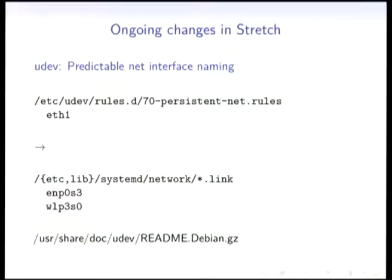And since neither Upstart nor SysVinit actually told you about this, we ran with this for years. Now systemd will complain and say, hey, you tried to configure a swap partition here, but it's not there. So it tells you and gives you the chance to correct that in the emergency system. But yeah, then let's look forward to the future a little bit.